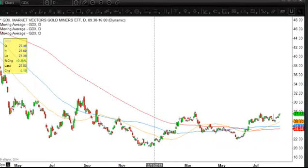Today I want to have a look at the relationship between the gold mining stocks and gold. And surprisingly, contrary to what a lot of people that I've been speaking with believe, the gold miners are actually looking a lot better through a technical lens than gold is.